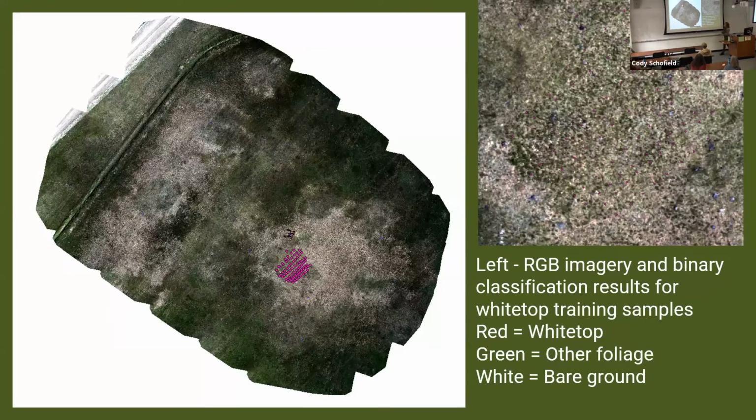This is, I believe, the 20-meter flight imagery from the pre-bloom phase of Whitetop. Pink shows where we have presence locations of Whitetop that were mapped: every square meter of Whitetop, we took a point. Very clumped, usually how these Whitetop patches go, and also the best way we could get through mapping it all. And here's zoomed in on what some of these look like.